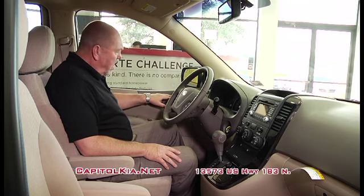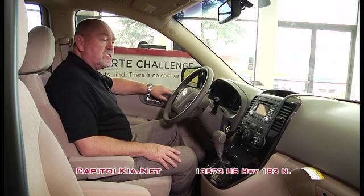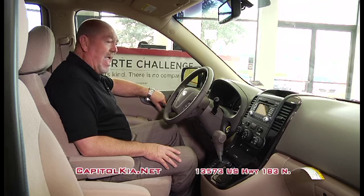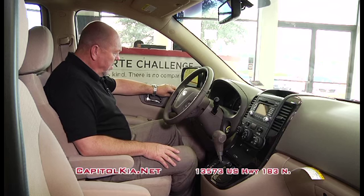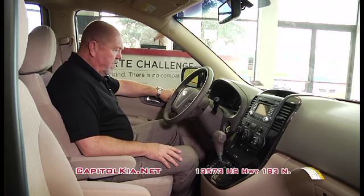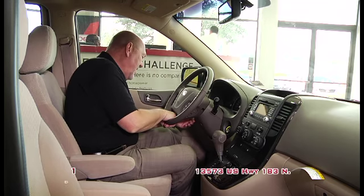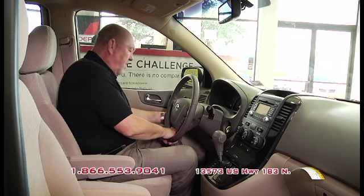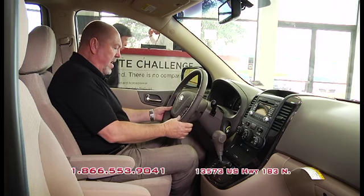And this power seat configuration for vehicles with the power seats is actually on both the driver and the passenger door, making it extremely easy to operate your power seat. Very, very simple. And of course, Kia is ensuring that it's going to be easy to get comfortable in the vehicle and operate everything.